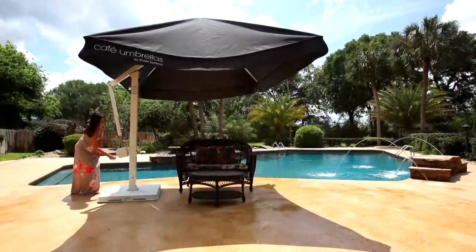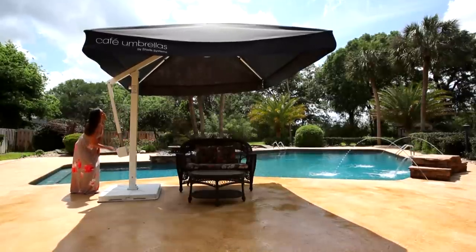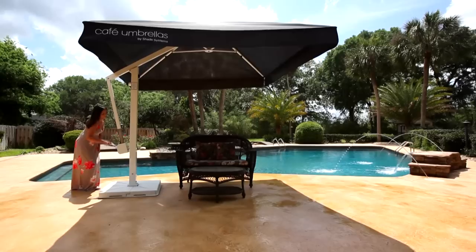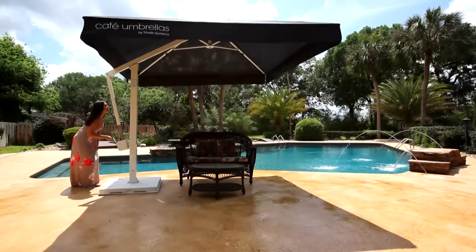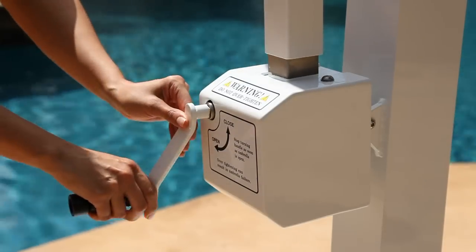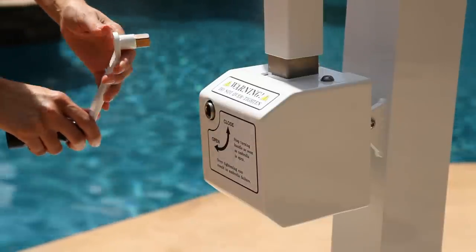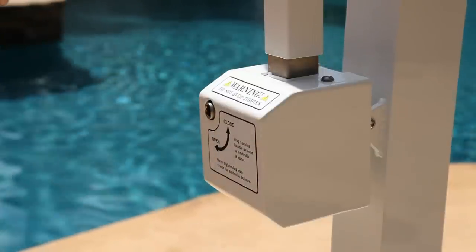To prevent damage to the umbrella's mechanism, the crank features an ingenious internal safety clutch which prevents over-tightening the umbrella when opening or closing it. And the handle is removable to prevent unauthorized opening or closing of the umbrella. Just take the handle inside with you and store it in a safe place.